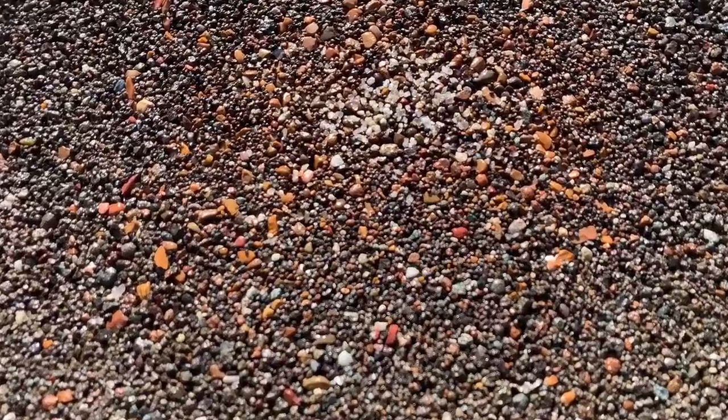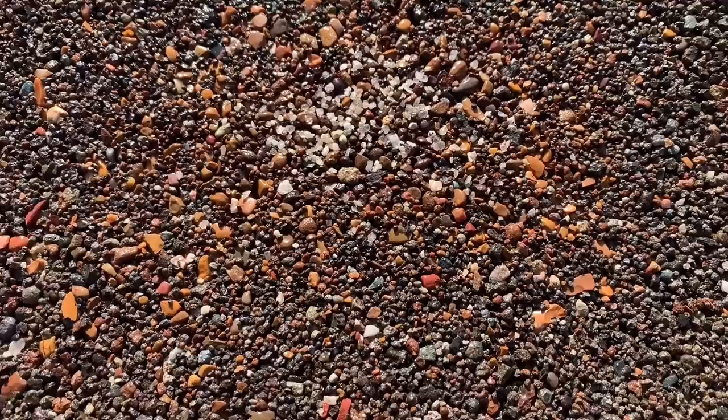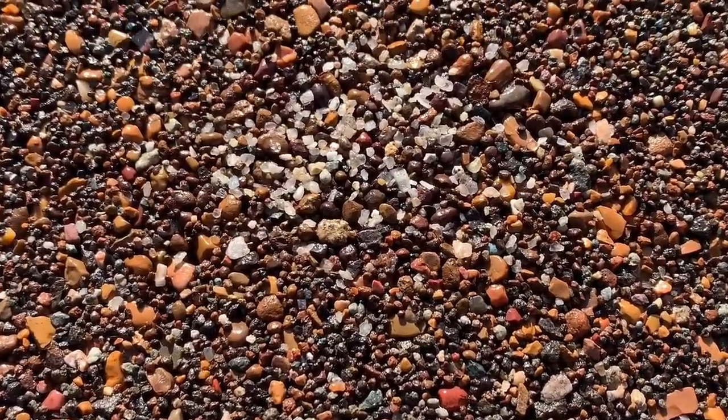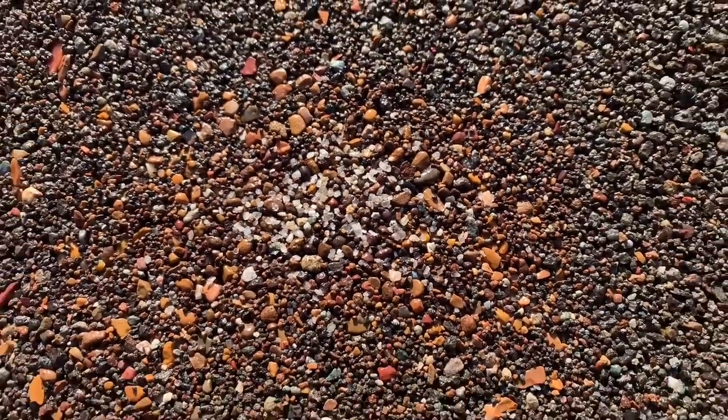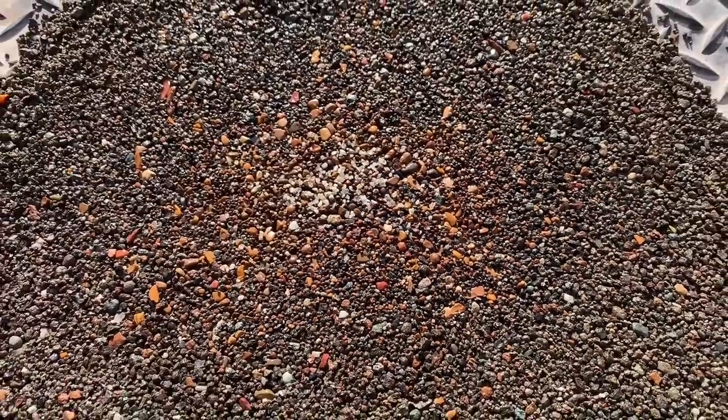Okay, there's the reef flip. So you can just scoop up that little bit right there and do it again and do it again. You know you're getting everything.